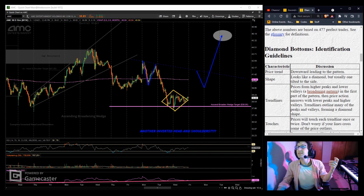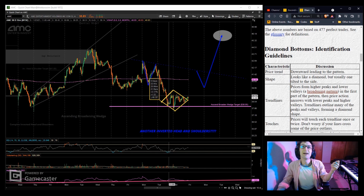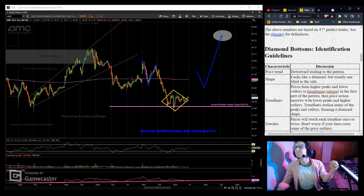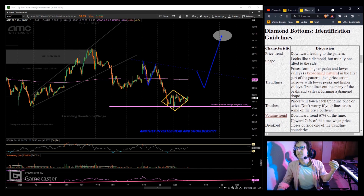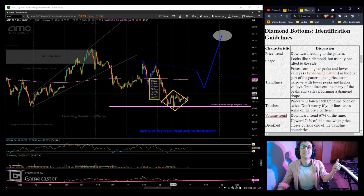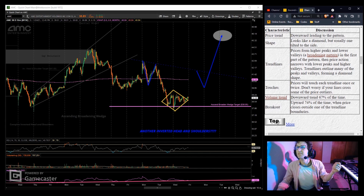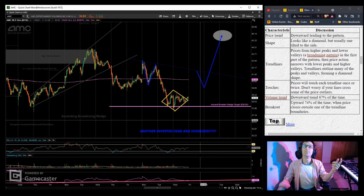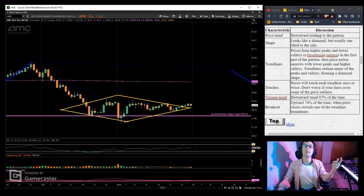Trend lines. Price forms higher peaks and lower valleys in the first part of the pattern, then price action narrows with lower peaks and higher valleys. Yes, right? Kind of, just barely. It's kind of implied almost. Touches. Price will touch each trend line once or twice. Don't worry if your lines cross some of the price outliers. So there is a touch on each line, that is true. Upward. The breakout is upward 74% of the time when price closes outside one of the trend line boundaries, which we did. That's exactly what we did today. We would be outside of that trend. Let's zoom in and blow this up a little bit.